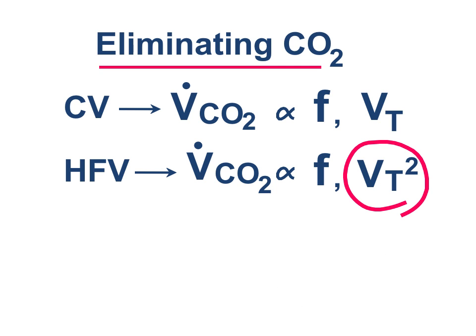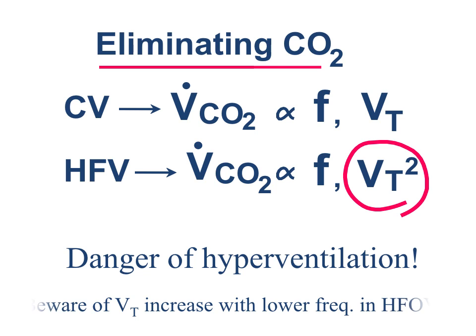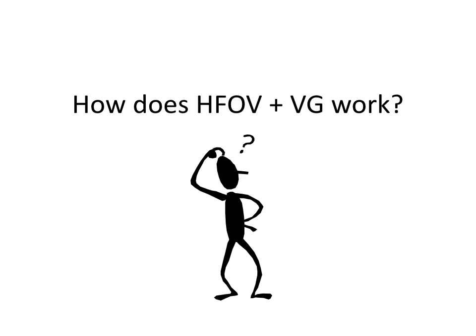So again, you saw this already, but the practical implication of this relationship is that even a modest change in tidal volume can result in large changes in CO2. So again, the danger of hyperventilation is greater with high frequency because of this geometric relationship of CO2 elimination to tidal volume. And of course, you need to also appreciate that relationship between frequency and tidal volume. So if I hopefully succeeded in convincing you that controlling tidal volume during high frequency ventilation might be a good idea, then let's talk about how it works, or whether in fact it does work.